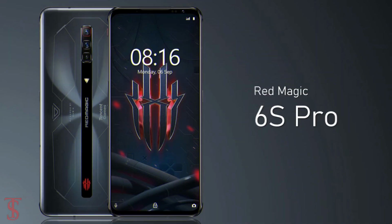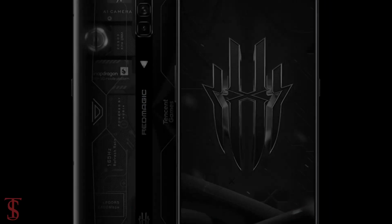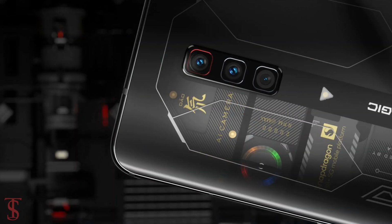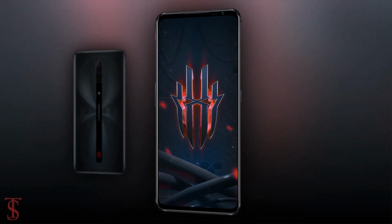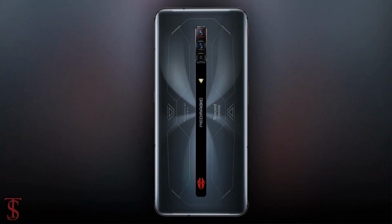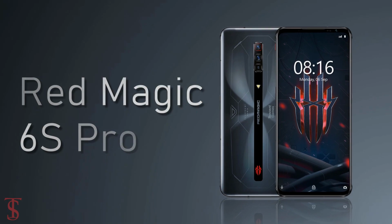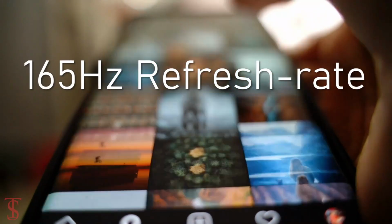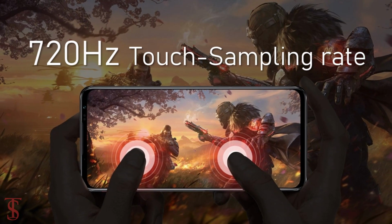The ZTE sub-brand Nubia has officially launched its new gaming smartphone globally called Red Magic 6S Pro, and there is a transparent version of this phone that looks cool with RGB illuminated cooling fan. Talking about the specifications, the Red Magic 6S Pro features a 6.8-inch Full HD Plus AMOLED display with up to 165Hz refresh rate and 720Hz touch sampling rate.